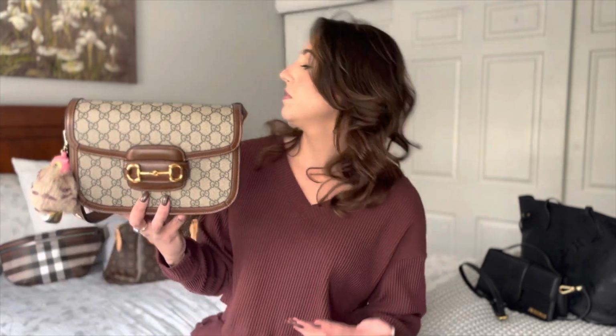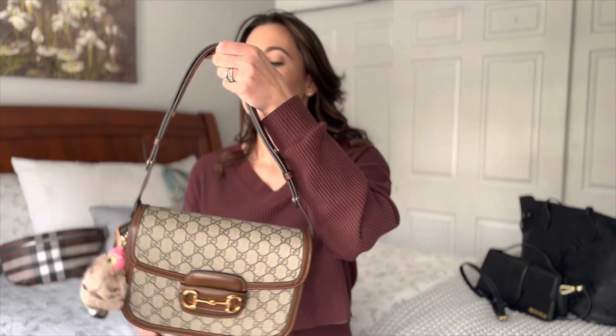Now, this is an iconic bag. It's a re-edition from 1955, and you know, it's definitely beautiful. It means a lot to me. This was my 30th birthday gift. Wear and tear has been completely minimal. I love the idea of the opening.